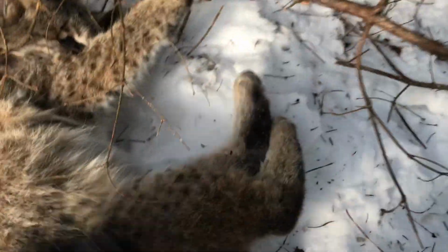It's actually not a super small one either. Looks to be a decent size. Probably a 20-pounder.